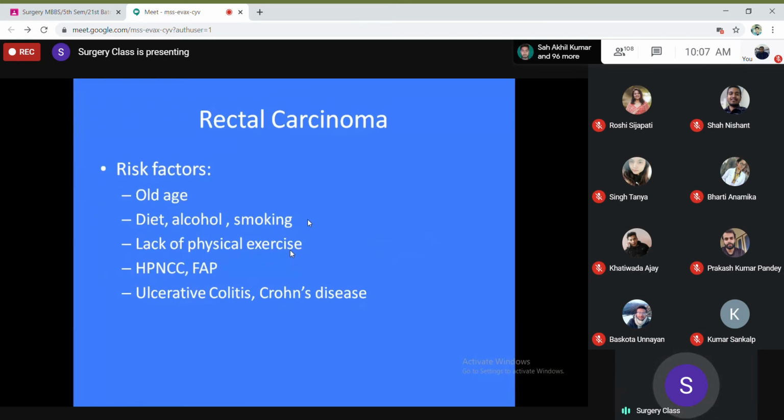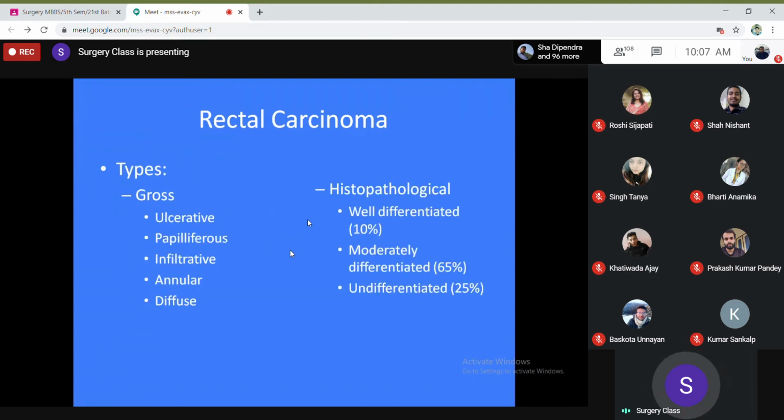So risk factors, as I said: diet, familial adenomatous polyposis, ulcerative colitis and Crohn's disease. They are the risk factors. And types, grossly, as I told you, ulcerative, proliferative, inflammatory, annular, diffuse. Histopathologically, well differentiated, moderately differentiated, or undifferentiated, where moderately differentiated are very high, 65%.